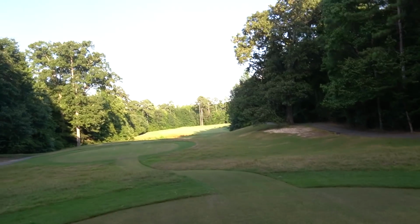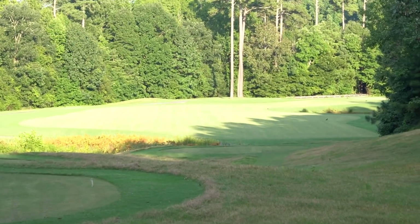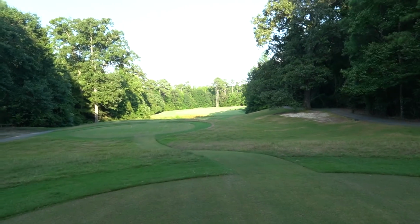Alright guys, so another ho-hum 4 there. Nothing super special. Now we're on hole 4. 360-yard par 4, dogleg right. You can see the green just around that pond. So we're taking the 6-iron right at the center of that fairway.